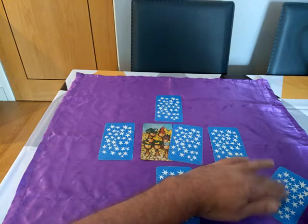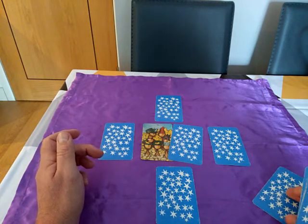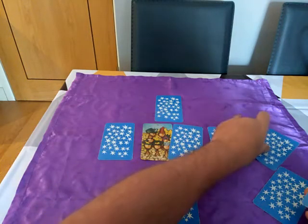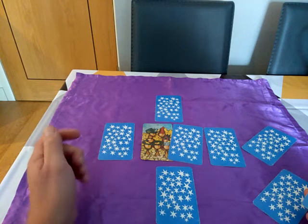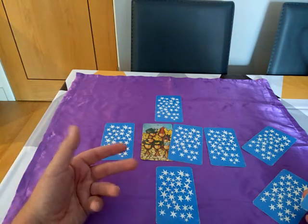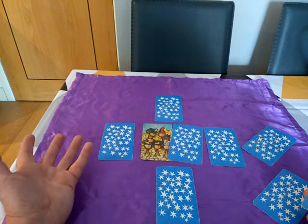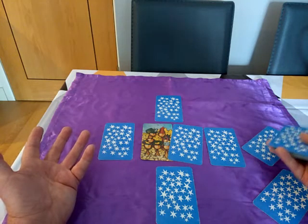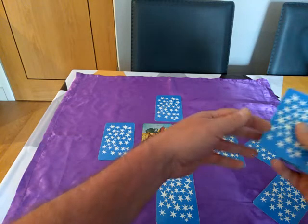The 7th card here is the perspective of the client you're reading for, how they see their question and the position they're in. The 8th card is the timing for the reading, which basically says, is it a time to act? Is it a time to wait? Is it a time to consider things? Should I move on things? Should I look for new ideas? It just gives you a timing of what you should be doing as the reading unfolds.